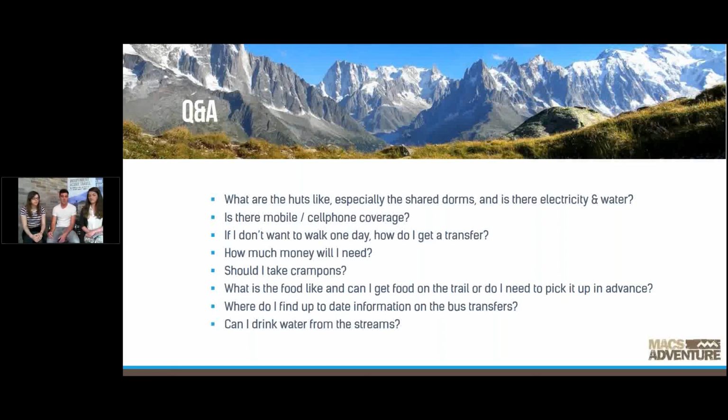The shuttles generally run throughout July and August. They are quite limited towards the shoulder months, that's June and September. But again, just refer to your transport and options guide, and that has the exact details, including all the timetables.